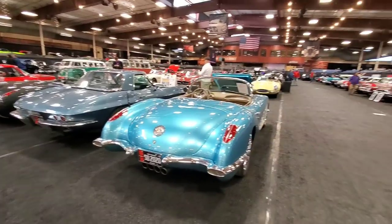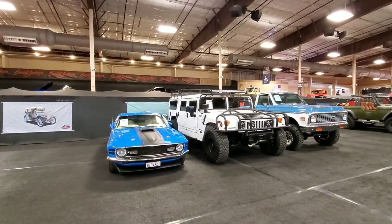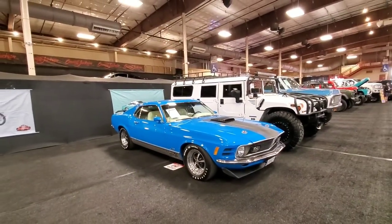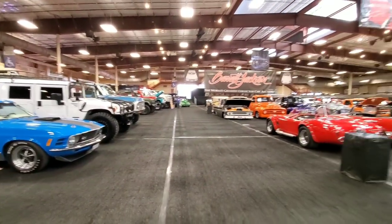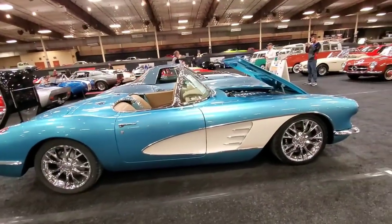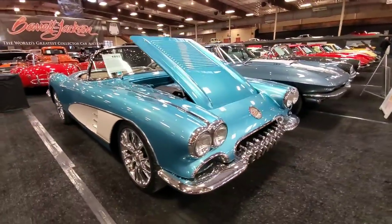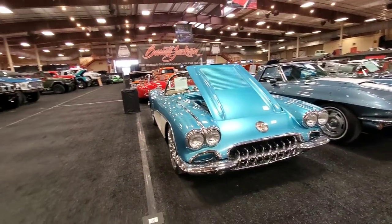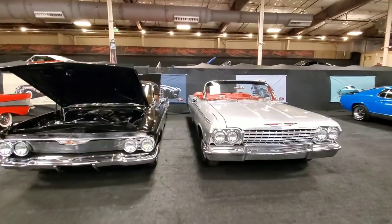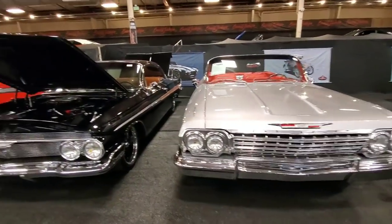And before we go down that row, let's just pan over and see what's missing over here. We got a spot. Rest of my Corvettes. I think we're going to have a row of Corvettes here to look at. Few headlights. Before we go down that row, let's just check out these Impalas. Got two of them. '61 bubble top and '62 drop top.